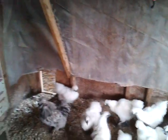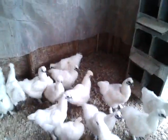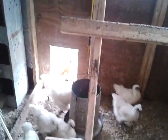Here's some mash. They'll eat this. Oh, they like that mash. They've been eating that grass, so they're not starving. They've been out cleaning the weeds and the grass.